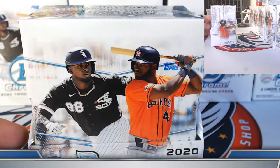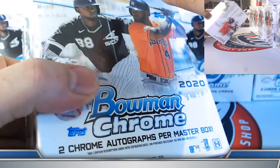Easy deal. Dominguez base and Dominguez parallels. I don't think he has an insert autograph. No, on this Bowman Chrome set, it's base prospect, and I don't think he's insert, so just base prospect and parallels.